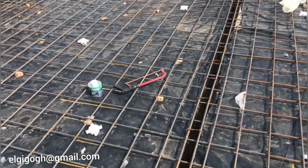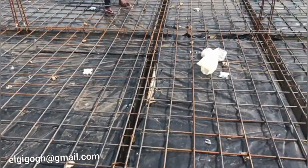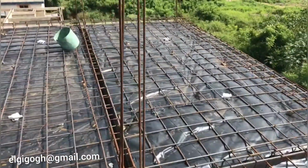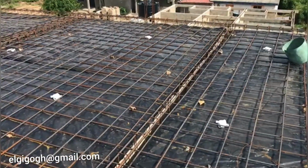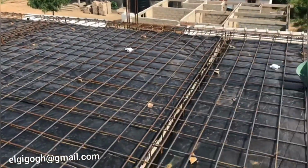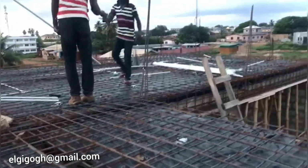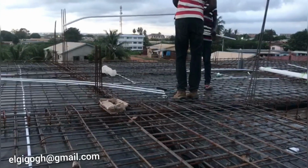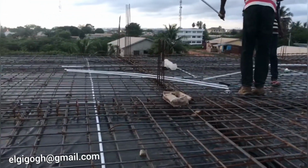And this lighting installation is for the second floor. So let's say if I should have gone with the normal roofing, this would be the electrical works for that floor on the second section. So far the work is going on nice. As you can see, they've joined some of the parts already.